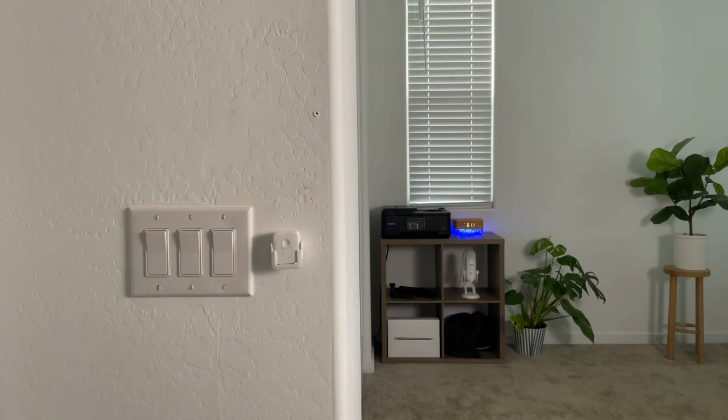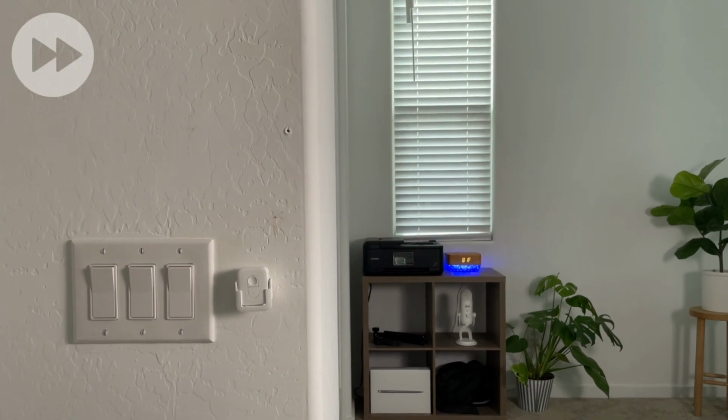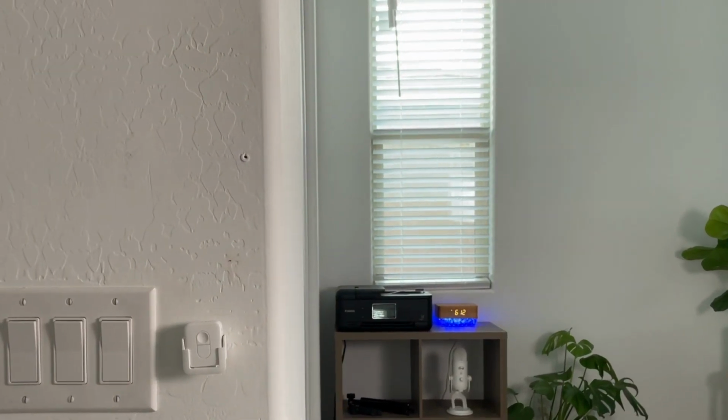Now once it's connected to the app, you can go into the settings to actually assign what each button will do when you press it. Obviously there's two buttons on it, so each of them can have their own independent functions, which can range from anything like turning a light on or off, or opening and closing your blinds.